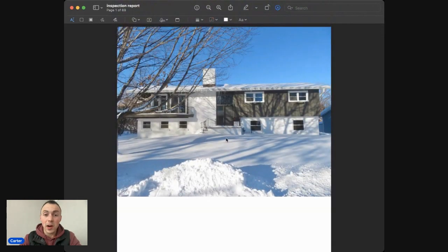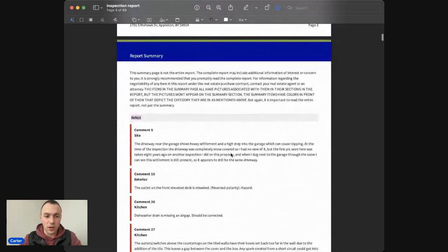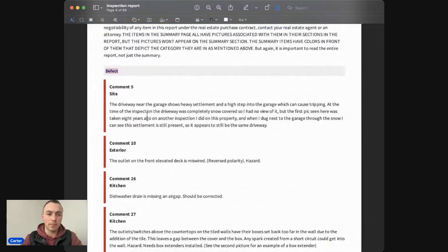So here's the subject property. Again, really nice remodel. We put over $80,000 of our own money into this property, and they still found 3 or 4 pages worth of items wrong. Now let's dive into this information a little bit bigger.